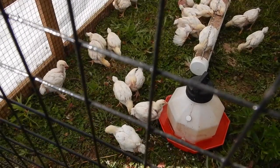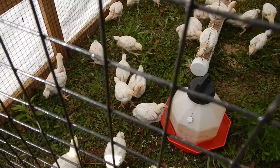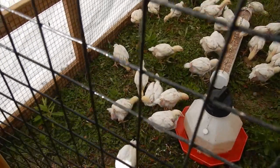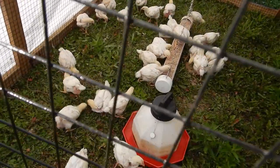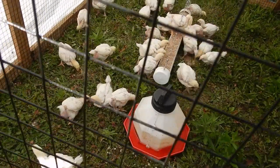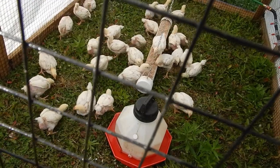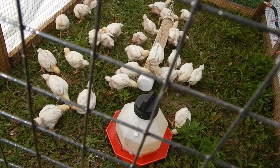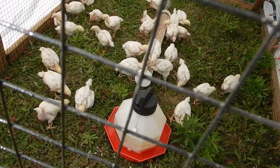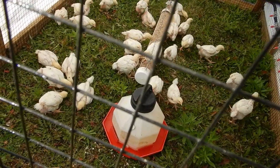There's some of those. They're just darned ugly birds, though. Your feathers are not completely in, as you can tell. They still got fuzz on their heads. They're 3 weeks old today. We got them 3 weeks ago tomorrow. They still have the down on their heads, that's why it's yellow. So in just a little less than 5 weeks, they'll be ready.